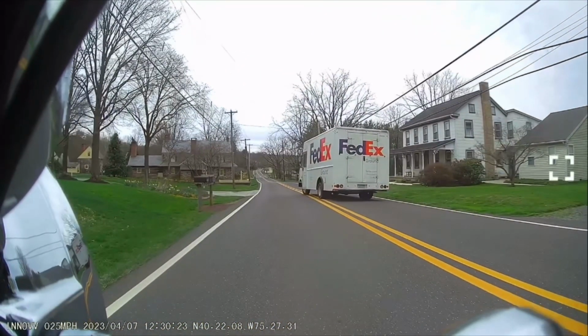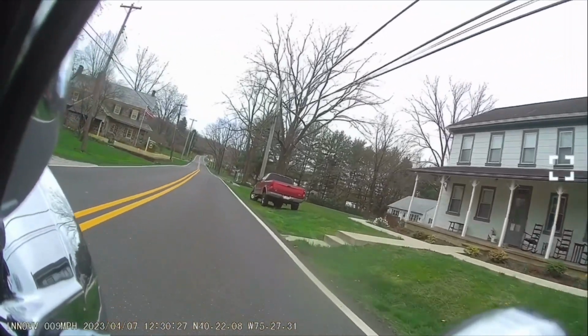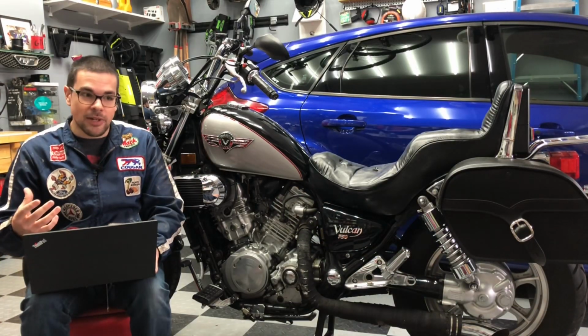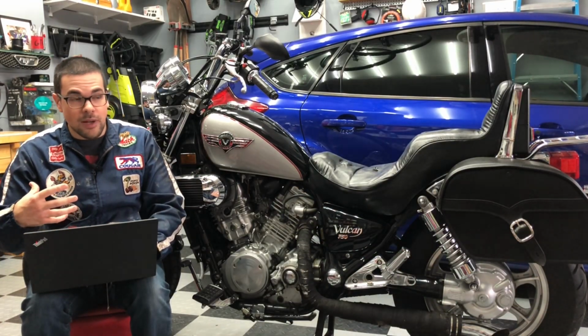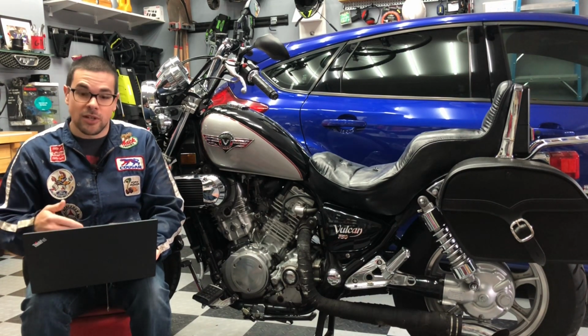You'll notice I slowed down from a maximum of 38 miles an hour to 25 and below as I was getting ready to pass. There's no way out there. I will not pass someone going the full 40 mile an hour speed limit. By slowing down, it gives me more space and more time to react and respond accordingly to the situation.